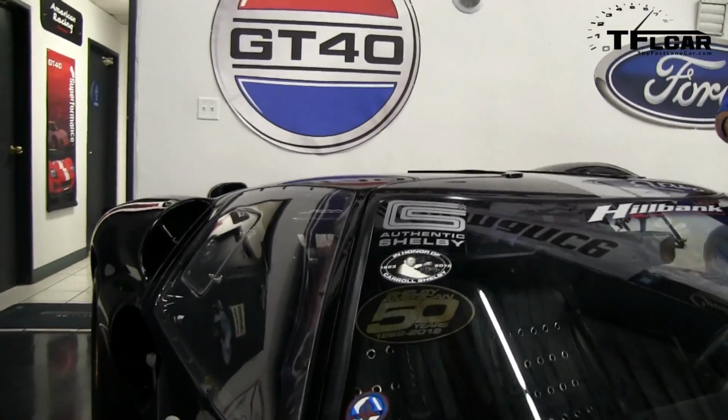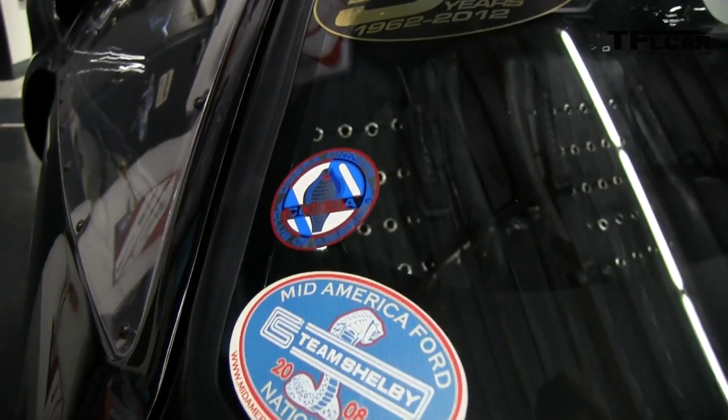Now the Mark IIs were never street cars. There were only about 12 or 13 of them built, and there were no street versions, even though after they raced, a lot of guys put them onto the street.